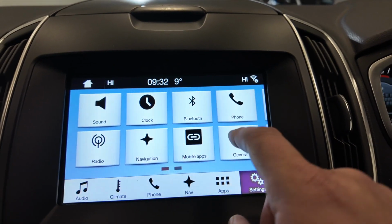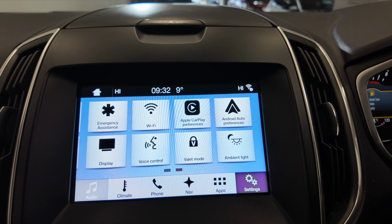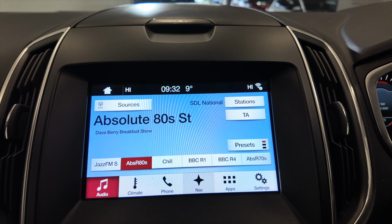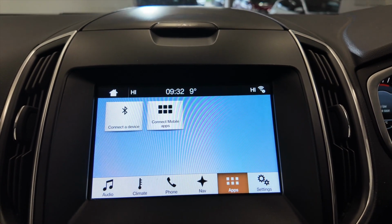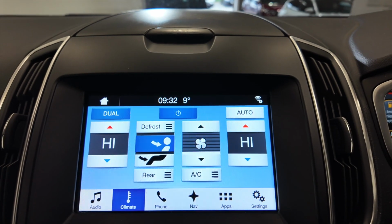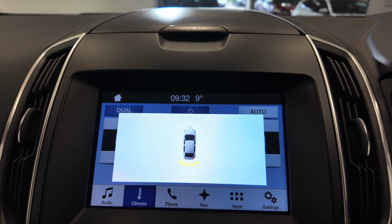Got various options and settings, including Android Auto and Apple CarPlay. You've obviously got your DAB radio system and built-in satellite navigation. Really nice, quick and easy to use system this, very very nippy. And then of course you can do all your climate control straight from this screen. Pop the car into reverse, you'll see there you've got your front and rear parking sensors as well.